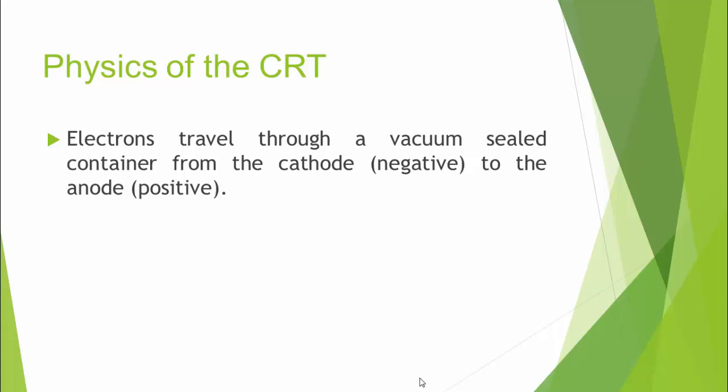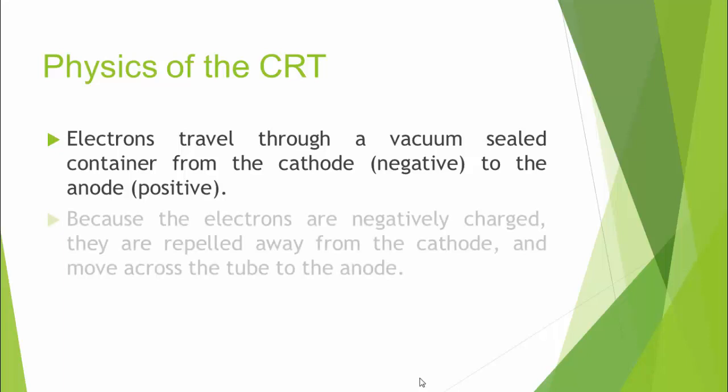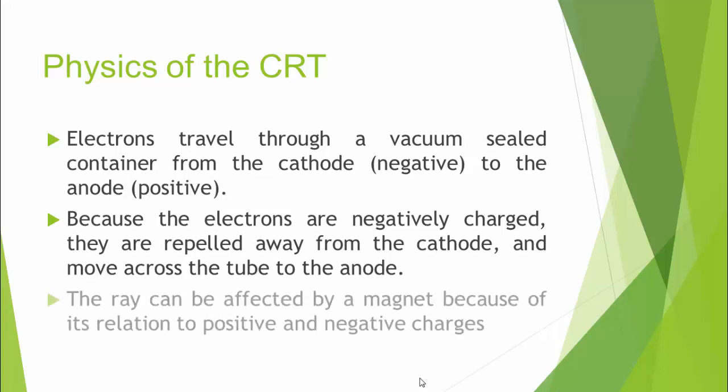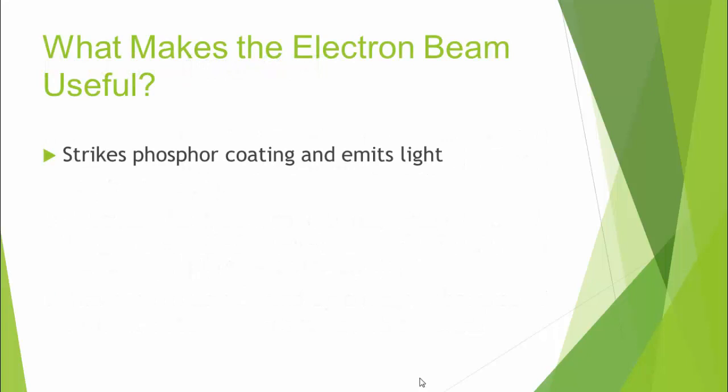So the CRT works by having electrons travel through a vacuum sealed container, and they travel from the negatively charged cathode to the positively charged anode. Because the electrons are negatively charged, this is the push that moves them from the cathode to the anode, but it is also that charge is an attribute we can exploit to aim the ray, aim the beam. And this is what makes it so useful for purposes of generating an image.